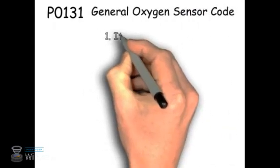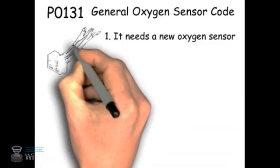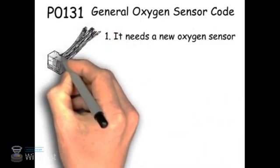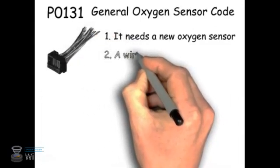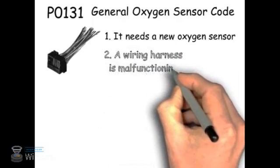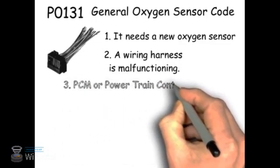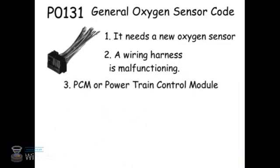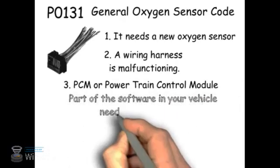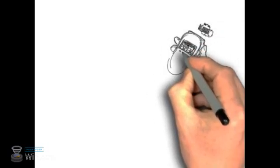The first, it can mean it needs a new oxygen sensor because the current one is defective. The second, it could mean the wiring harness connected to the oxygen sensor is malfunctioning. And third, it could mean the PCM, or powertrain control module software, which is part of the software in your vehicle, needs to be updated. And there are 3, 4, or 5 other things that can happen that need to be fixed as well. So those are some of the top ones related to a P0131.